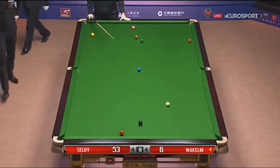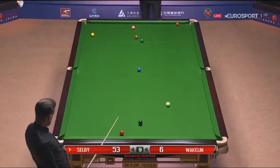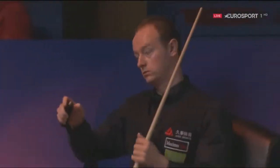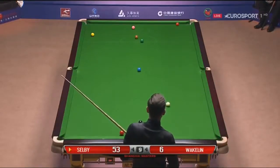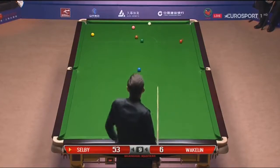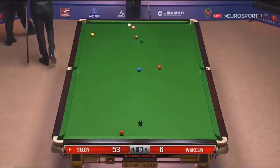But that surely had to go. Well, could have been worse. I thought he was going to leave the red on over the baulk corner, but it's just travelled on. But could be in trouble next shot. Could get the cannon to the brown. Oh, we got the double kiss. And that's worked out well. Not quite a snooker, but still a good safety.